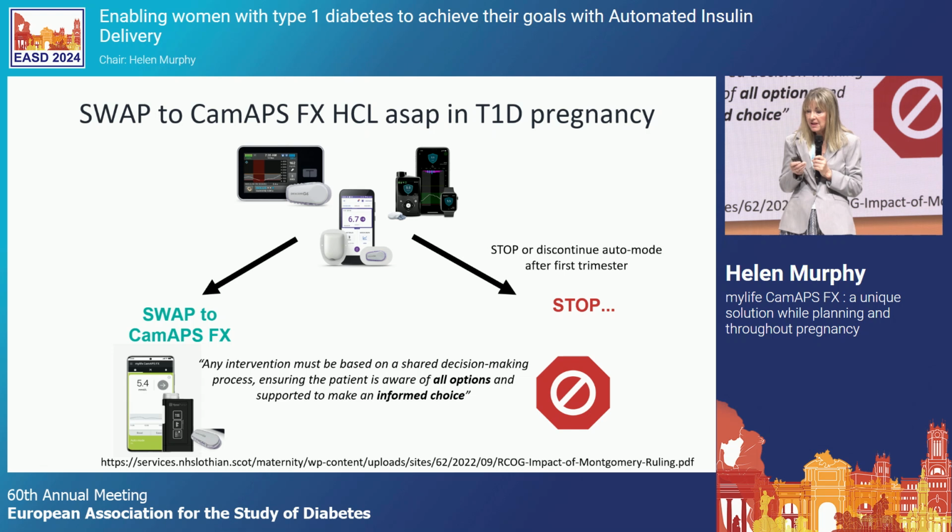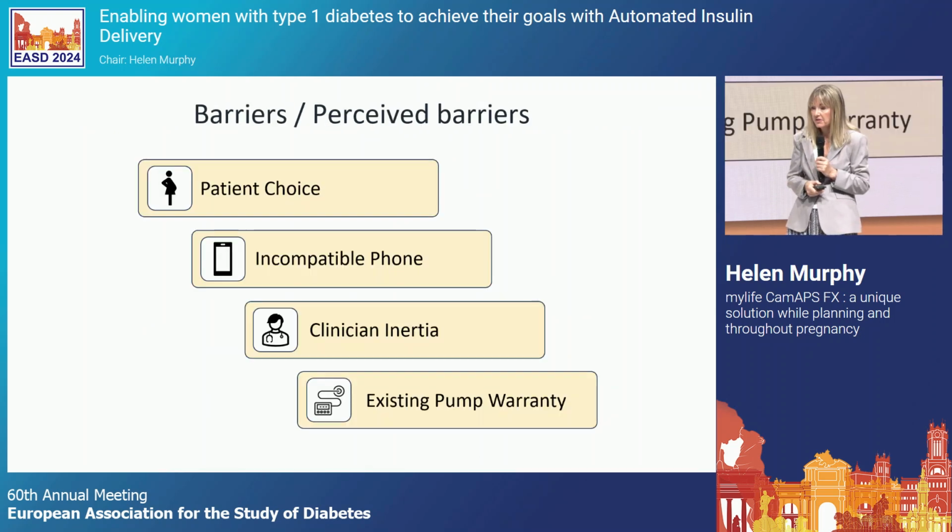So we will be specifically stopping all other hybrid closed-loop systems and recommending that women take up the CamAPS pregnancy-specific system as soon as possible in pregnancy, and of course, ideally, even before pregnancy. And you'll hear a lot about what we call politely barriers or perceived barriers. These are actually excuses.